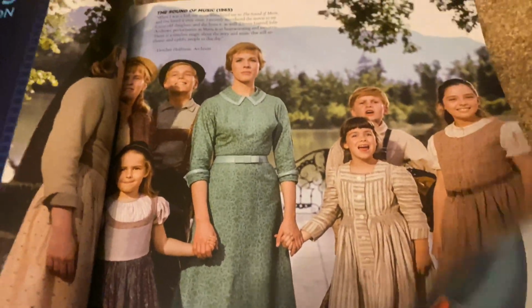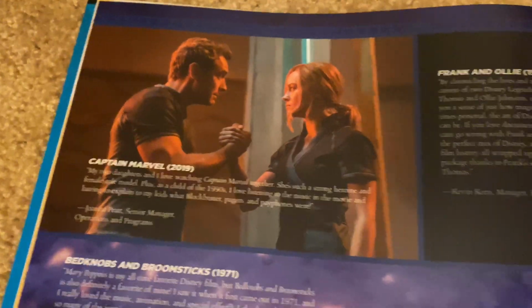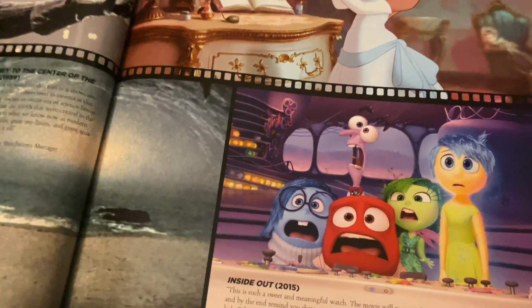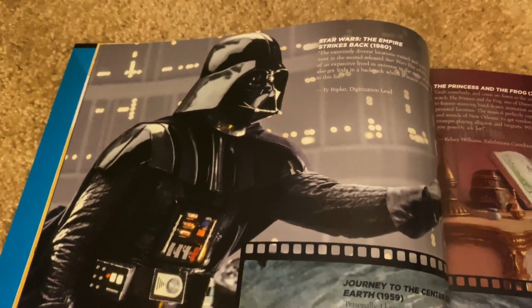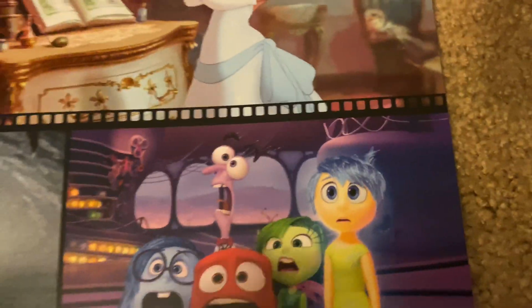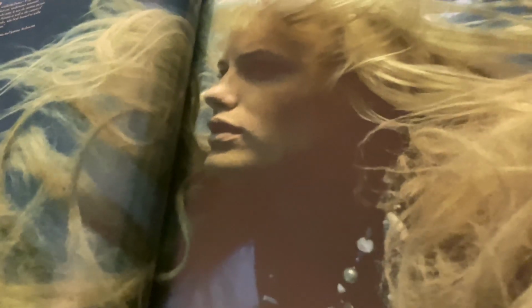Ten movies to stream on Disney Plus now. We have The Sound of Music, Captain Marvel, Frank and Ollie, Bedknobs and Broomsticks, The Reluctant Dragon, Star Wars, The Empire Strikes Back, Journey to the Center of the Earth, The Princess and the Frog, Inside Out, Splash, with her creepy digitalized butt hair.